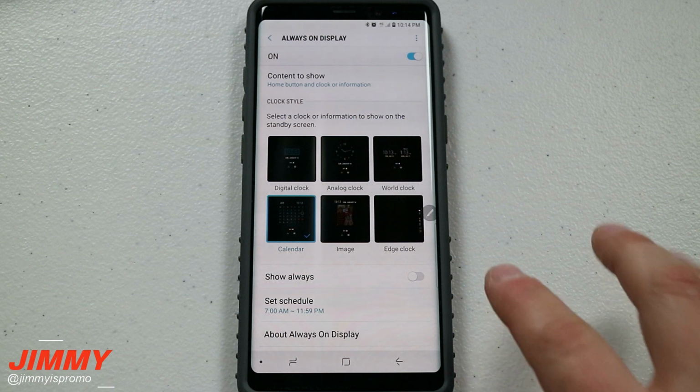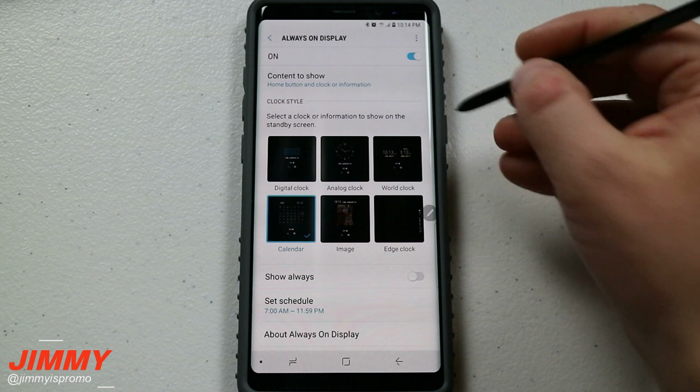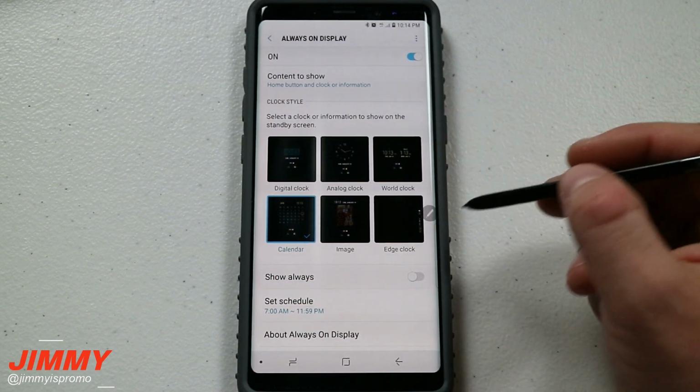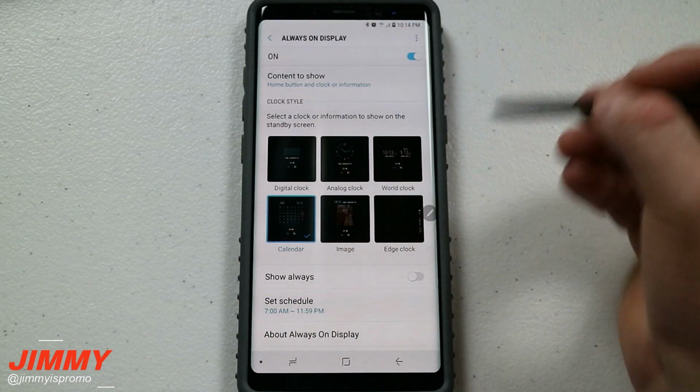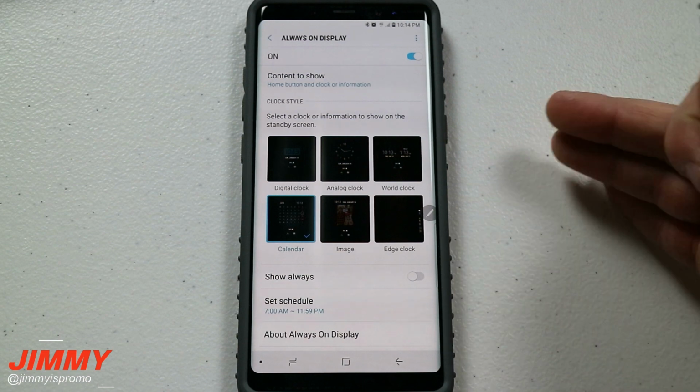So in theory, and in all actuality, it does help you save battery, because you're not always hitting that power button just to see what time it is. All you have to do is look at your phone, and everything is very dimly lit and pretty much black everywhere, which makes sure the battery is not being used.